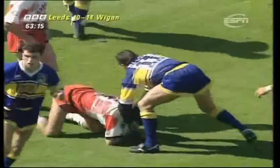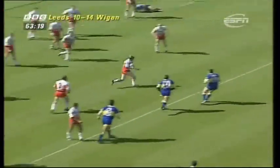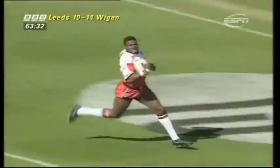Picked up by Botica, and I think Gary Mercer was a little frustrated there at losing that ball by Hanley. Mick Cassidy. Good run by Cassidy. He's got a fire outside him. Now then, surely no one will catch a fire. Not even Jim Fallon. He races in.